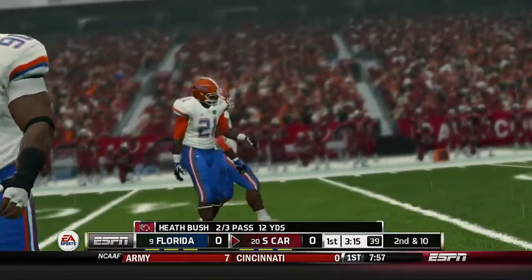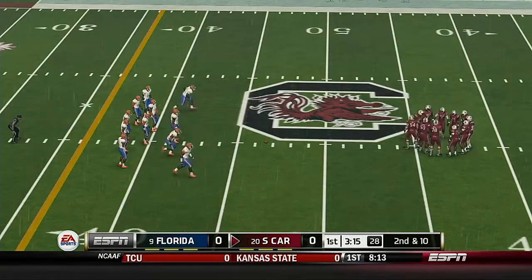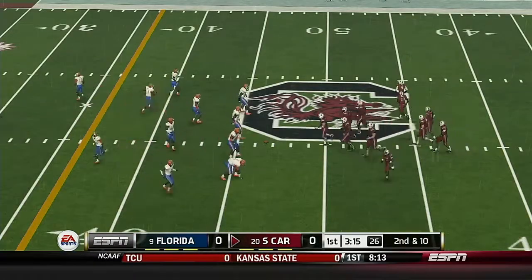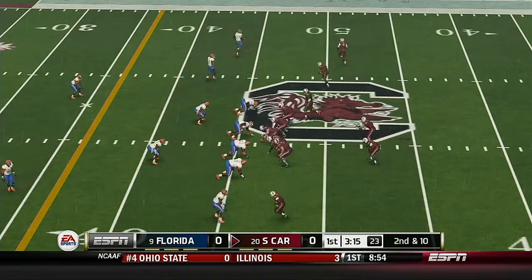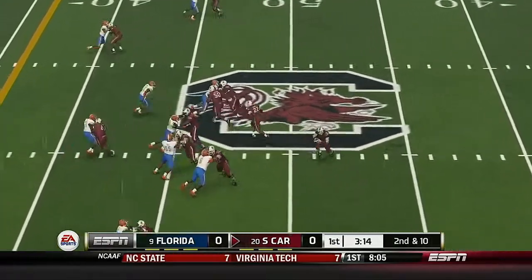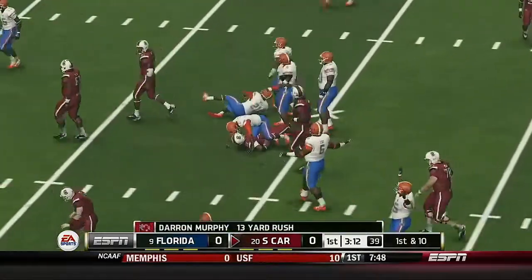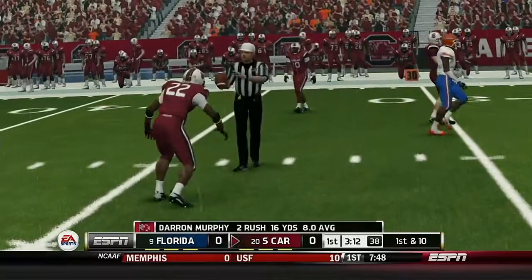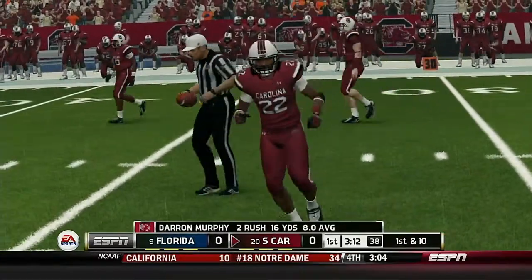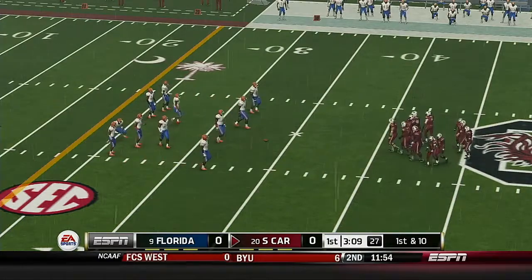Well, the offense catches a break here. That ball should have been intercepted there by the safety, so the quarterback gets the ball back here for this next down. From the 47-yard line, 2nd down. So with that run, they pick up another first. Just a nice job again up front by the offensive line. They're doing a good job of neutralizing the defensive front, and it's allowed them to move the ball down the field.